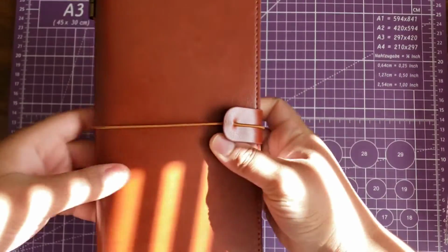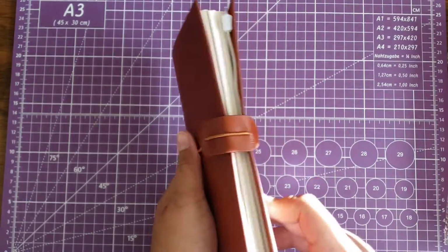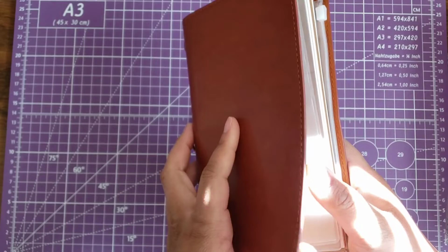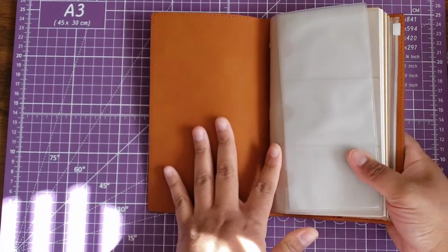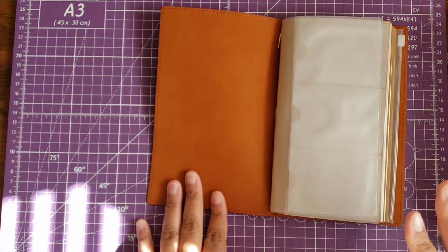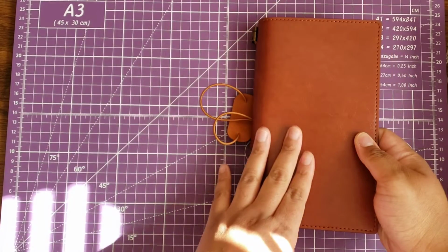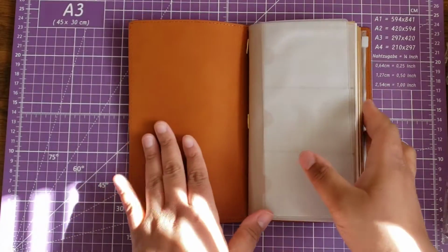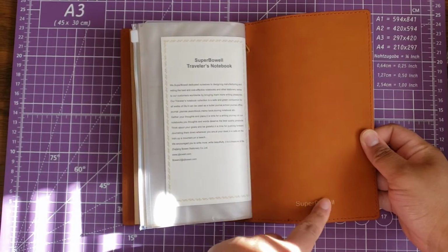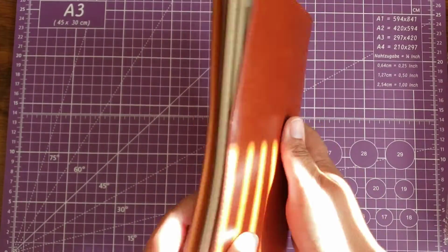This one has a nice feel, and I'm pretty sure with the inserts it will have an even better feel. There's 3 included inside, your zipper pouches and card pockets. But what I really like is the finish on the inside. I think the inside has a really nice smooth finish, and it's a really nice contrasting color between this cognac brown and this. So I just think that that's a really nice addition. And then they have their logo embossed here down at the bottom, so Super Bowl. But I think this is a nice option.